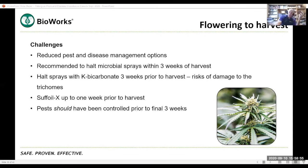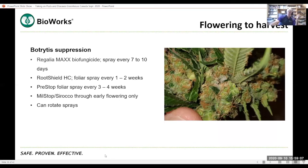So that still leaves you 3 weeks to either bite your fingernails all the way down, or think about, well, what else could I use? Are there really materials that can provide some degree of botrytis suppression? There's Regalia Max, and that's the one that activates the plant's own defenses. Good product. Does it translate into the flower? Not sure. RootShield HC, again, this is Trichoderma, a foliar spray, and ditto for Prestop, that's the Gliocladium. Stop those sprays 3 weeks prior to harvest, because you don't want to be putting microbes into the flowers, because they will show up in the test. Milstop Sirocco, that's potassium bicarbonate.